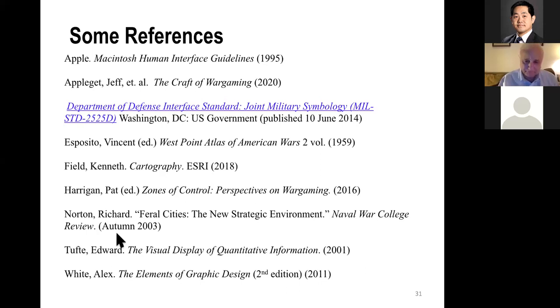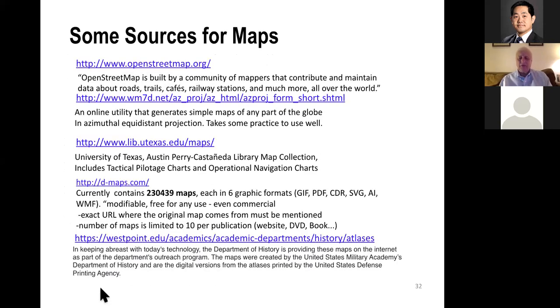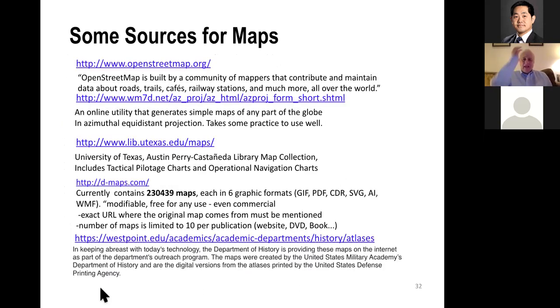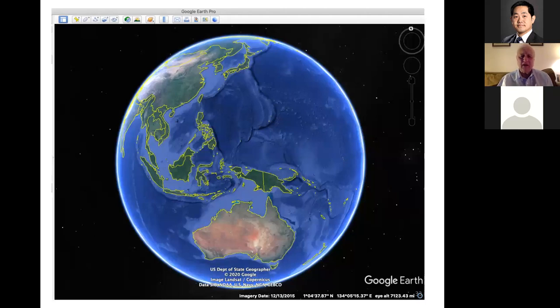If you ever have an opportunity to take Tufte's 2 or 3 day course, it will be an investment in your future as a graphic designer. And the book by White is one of many textbooks used in college level graphic design courses to train those commercial illustrators. People ask me what my sources for maps are, and here are some of them. I'm going to move right along.